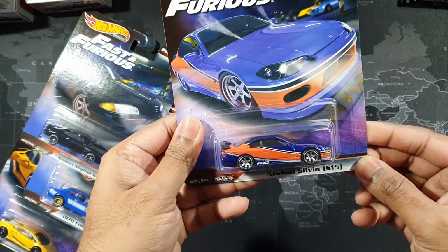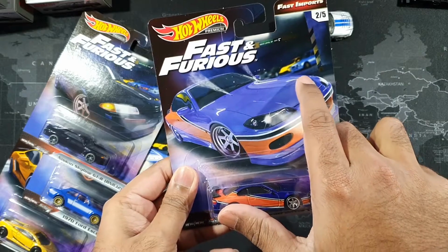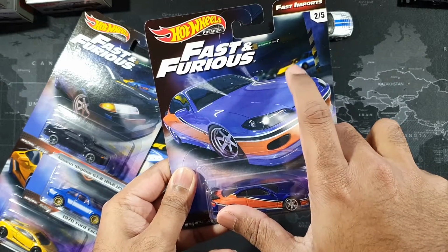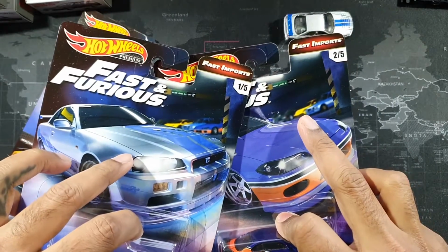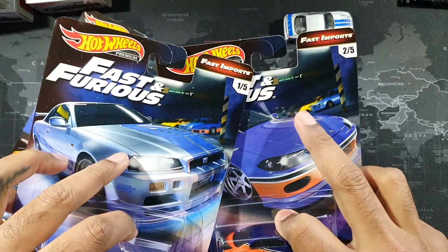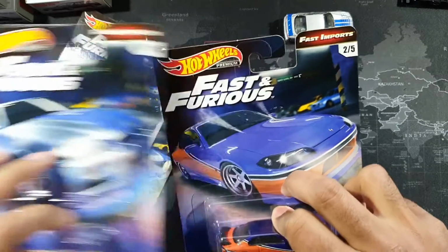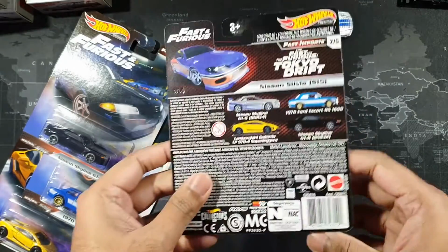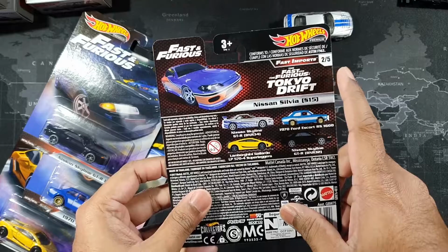All right, number 2 is Nissan Silvia S15, and if you check here, there's the rest of the cars in the background. Cool. If you check with the previous version, it's different: the Ford was replaced by the Lamborghini, and the Silvia comes out. Yep. All right, same thing. This covers the Fast and Furious Tokyo Drift movie.